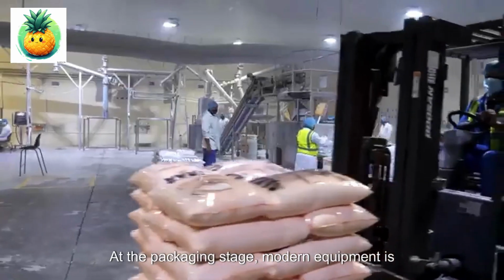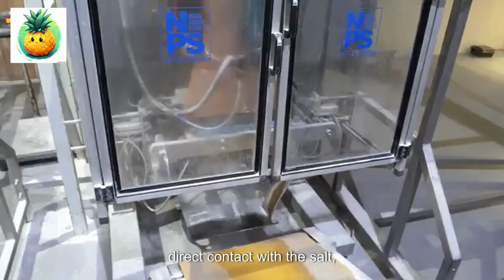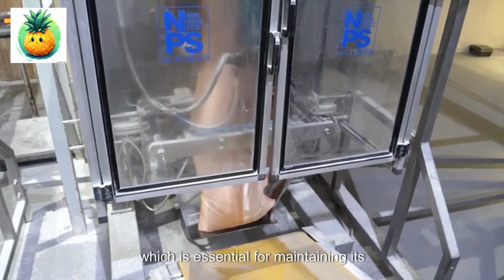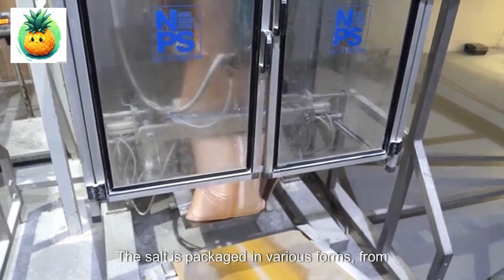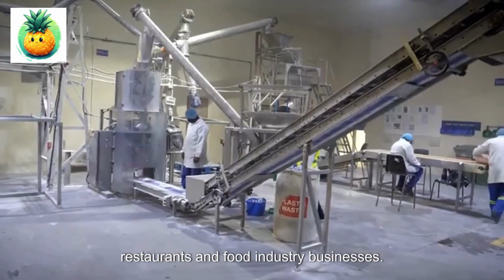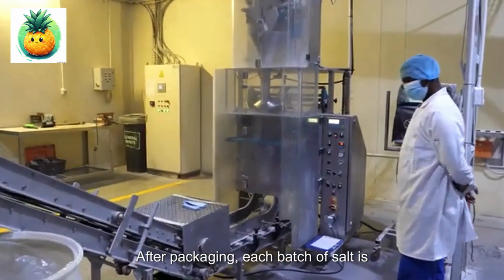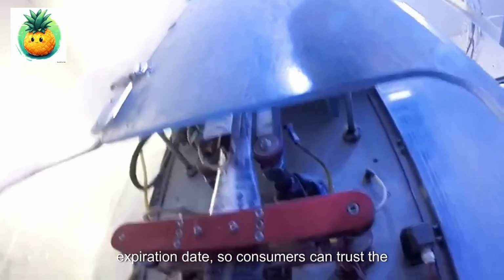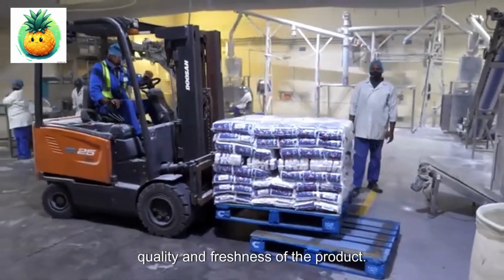At the packaging stage, modern equipment is used to speed up the process and minimize direct contact with the salt, which is essential for maintaining its purity. The salt is packaged in various forms, from small plastic jars to large bags for restaurants and food industry businesses. After packaging, each batch of salt is labeled with the production date and expiration date, so consumers can trust the quality and freshness of the product.